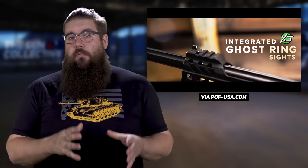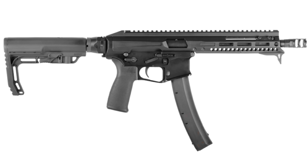It's got a Magpul stock from a Remington 870, a big throw lever, a single stage 3.5 pound trigger, pic rail on the top of the receiver, with a set of XS Ghost Ring sights, a 10.5 inch M-LOK rail setup, a free floated fluted barrel with a 2-port brake on the nose, and it comes with one 20-round magazine. The magazines are proprietary to POF, but they are the same as the ones they used in their Phoenix 9mm pistol.